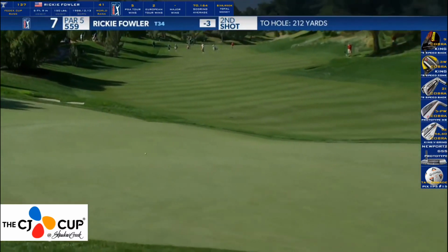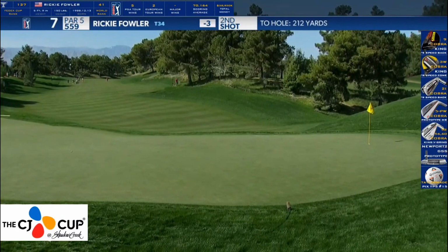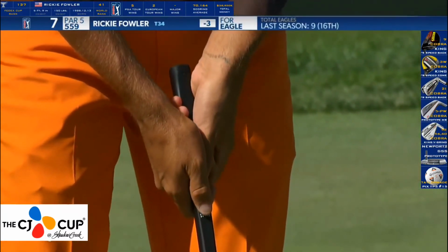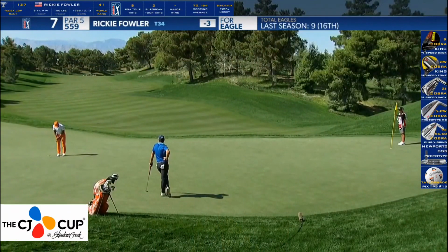Longest drive of the day here at 7. 339. Good smart play there from Rickie. Give himself a long eagle putt. Great look at his hands right there. They just work together so beautifully.